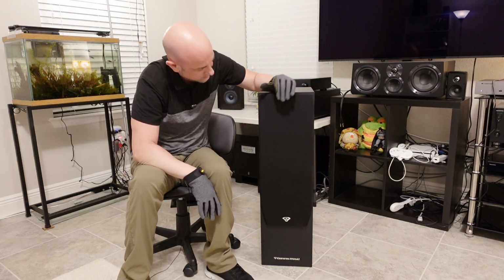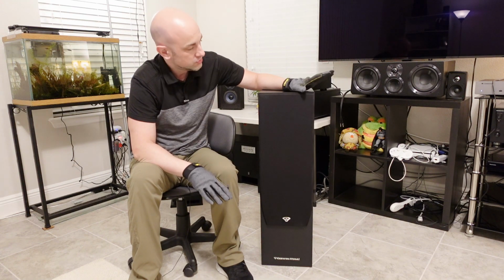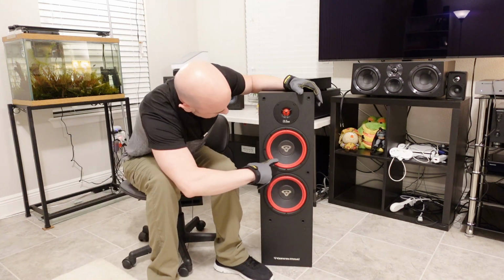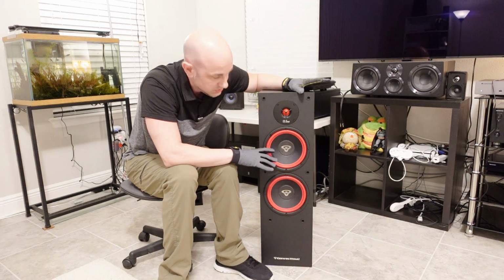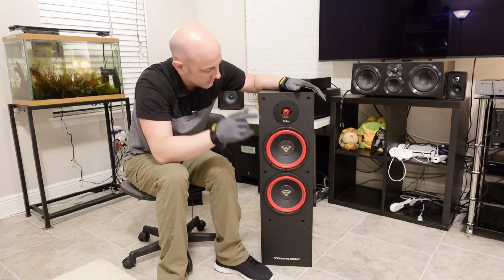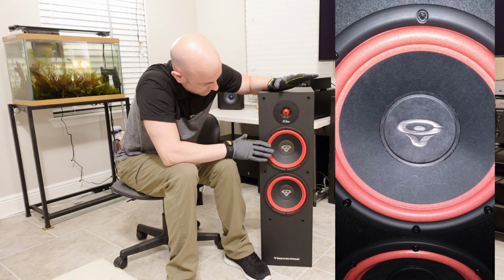So the grill is something that you might want to keep on this, especially if you might have kids that might touch the woofers or potentially pets, because with the littlest scratch to the paper cones, it's very obvious. It's like scratching a piece of black cardboard. It leaves that whitish or grayish line, even if you rub it very gently. So you really don't want to touch these woofers.